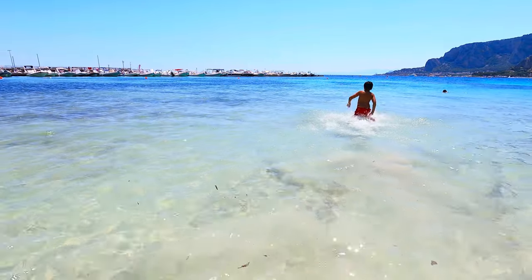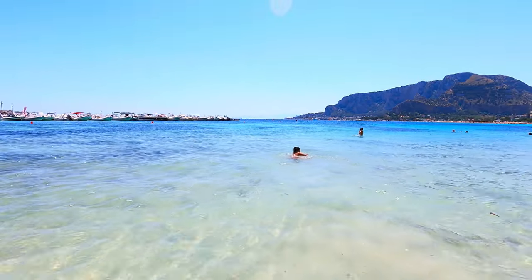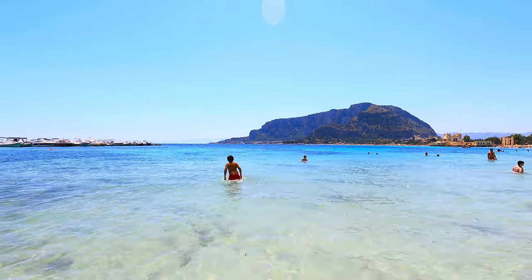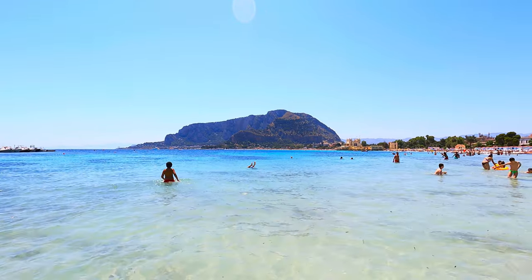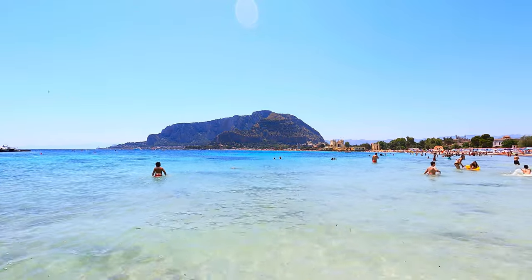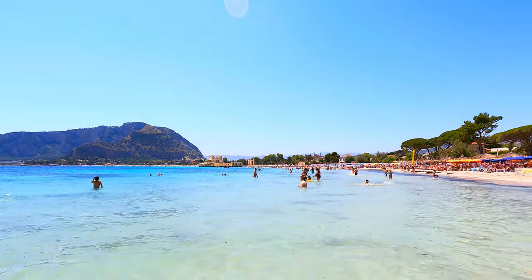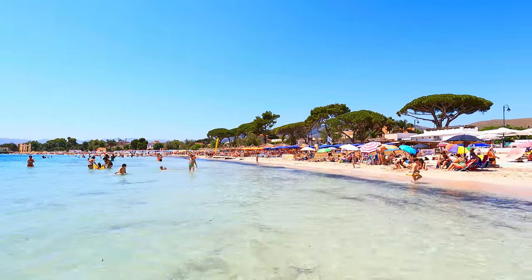Guys, look at this color of the water, very nice. It's a little bit fresh because down there is the open sea of Palermo, but look at the color. It's totally blue, in some point it's green, the color of the water, and it's very nice. And you see people enjoying this beautiful beach of Mondello.